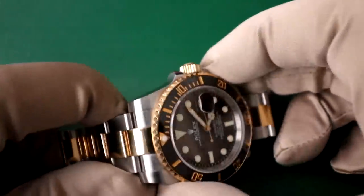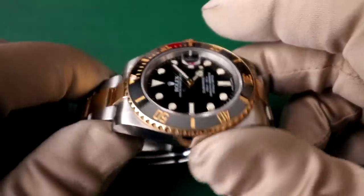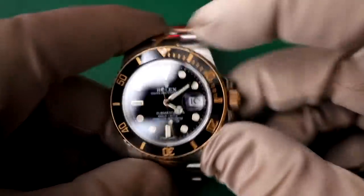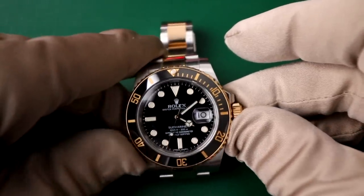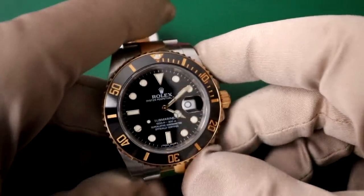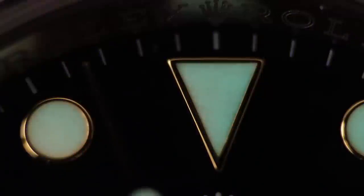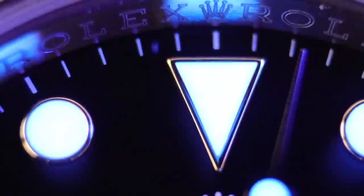40 millimeters across here, about 44, 45 if you include the crown and crown guards. It is, of course, the super case or maxi case, depending on which phrase you like to use for that. And of course it has the maxi dial, so large indices and slightly thicker hands, easier to read. The lume on this is chromolite, and around 2014, 2015 they were migrating from Super Luminova, which has a kind of green hue to it, over to chromolite, which has more of a bluey green hue to it.